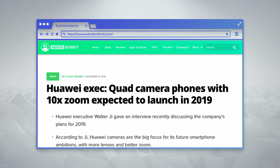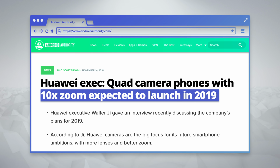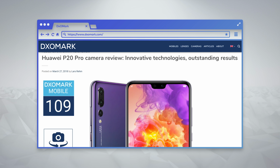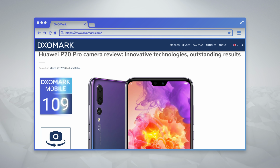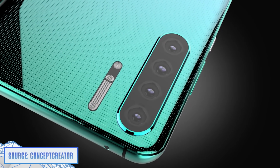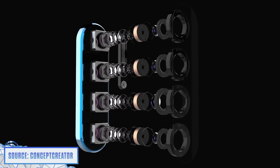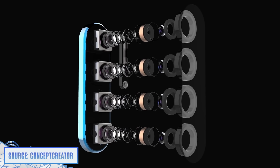The European boss, Walter G, has also talked about 10 times optical zoom on their future devices. But to be honest, it might make more sense for them to save that for the Mate 30 Pro later on in the year, because let's face it, the P30 kind of already has enough going on right now. One thing it would do though is push that DxOMark camera score higher. So if it turns out that the P30 Pro wasn't performing as well as Huawei hoped, then they could have decided to fast track this 10 times zoom to give the score a boost.